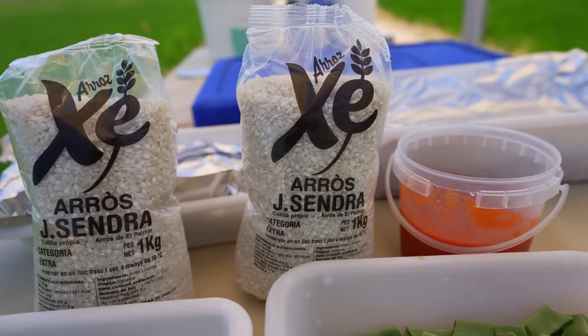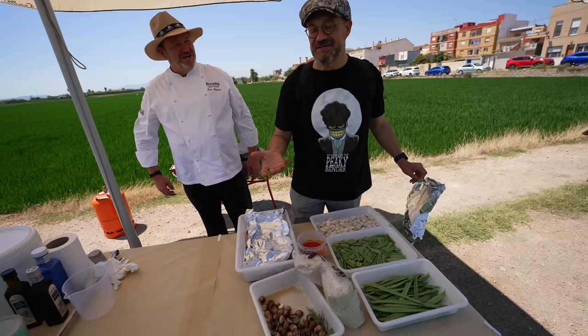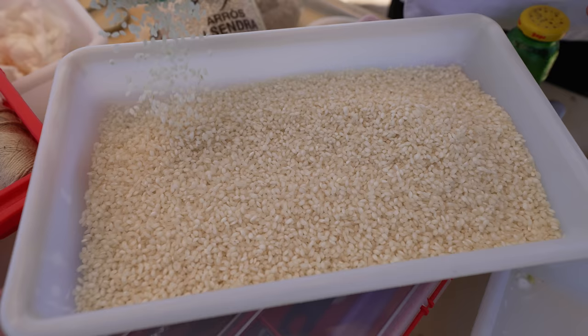Name of the rice is Che. It's our expression, typical Valencian expression. What's up? Oh, okay. Che. And what type of rice will be used today? What variety? Sendra. Jota Sendra. One of the Valencian varieties. All right.